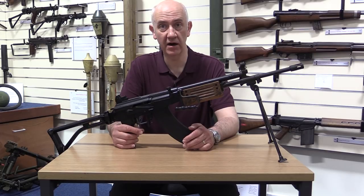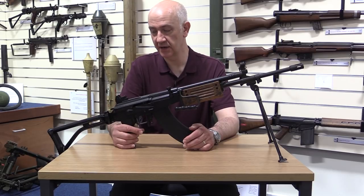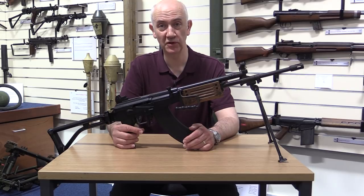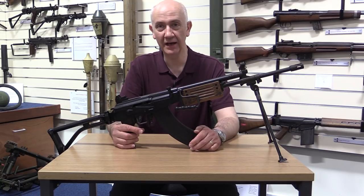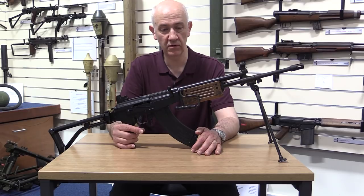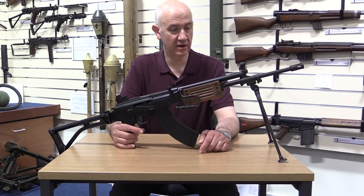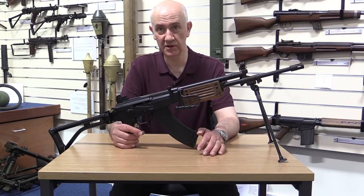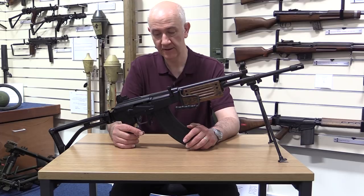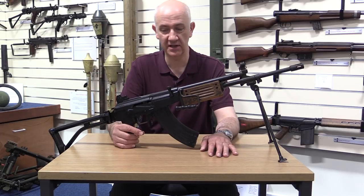We have a Galil ARM. It's a semi-automatic civilian version of the ARM. And strangely enough, it's me being reunited with an old acquaintance. I would have handled this rifle around 1984, before it ended up in this collection. I used to work for the IMI distributor in the UK, and this is a semi-automatic Sporter from before the 1986 Hungerford Bill, where all semi-automatic rifles were removed from civilian ownership in the UK. So this escaped destruction. One thing that's wrong with it is it doesn't have the correct magazine on. It's got an AK magazine, but as a demonstrator, it's fine.